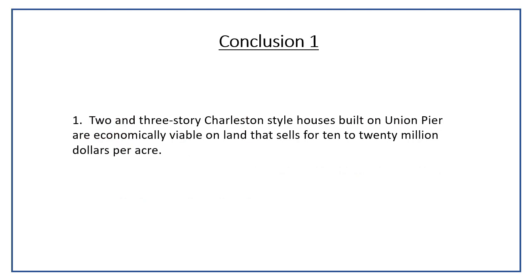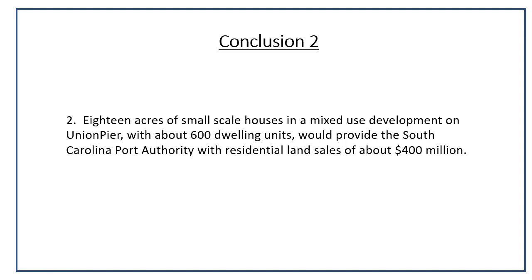The study concludes that 2- and 3-story Charleston-style houses are economically viable on land that sells for $10 to $20 million per acre. And 18 acres of residential land on Union Pier with about 600 dwelling units would provide the Port Authority with about $400 million worth of land sales.